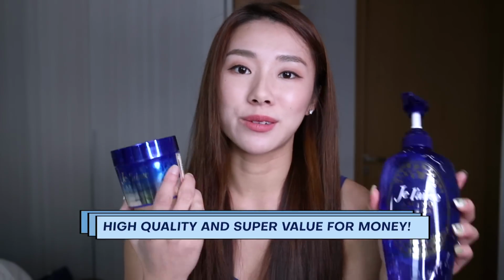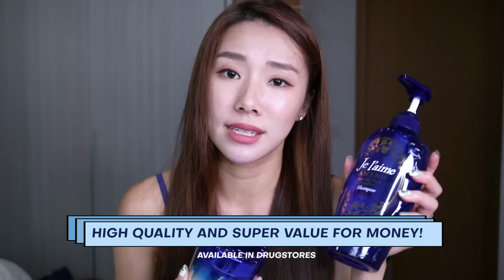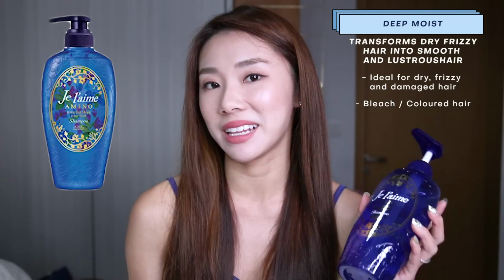And the best part is the scent. And plus, you won't break the bank because you can find them in the drugstore. It's pretty affordable at $16.90 and $22.90. There's also a different variant, which is the moist and smooth variant, which transforms tangled hair into silky smooth hair. Whereas for the deep moist variant, it's for dry and frizzy hair into smooth and lustrous hair. So I think it does what it says, and I'm quite amazed that in just one use, it really works.